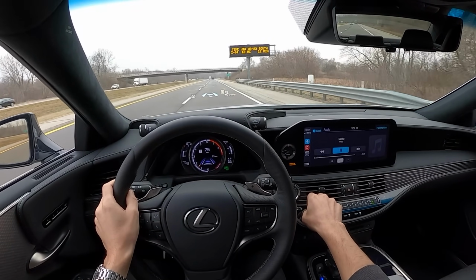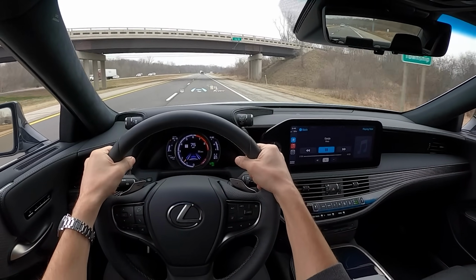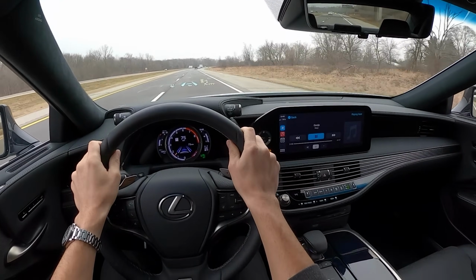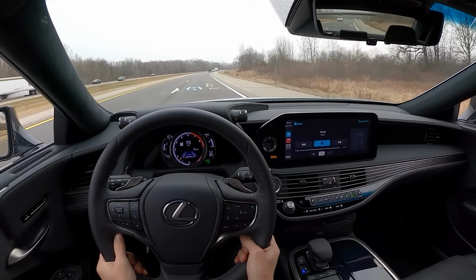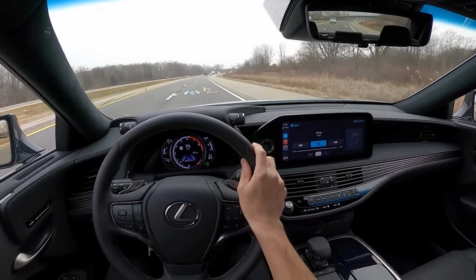This Mark Levinson is very impressive. I'm not quite sure it's their best system. I was a little bit more impressed with the LC500's Mark Levinson sound system, but this is pretty darn good. It's definitely not class leading, but within the Lexus lineup, this is definitely one of the nicer Mark Levinson units.